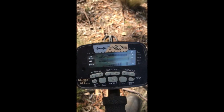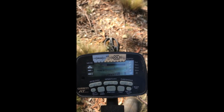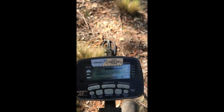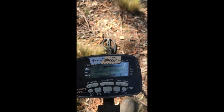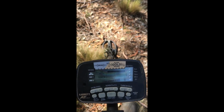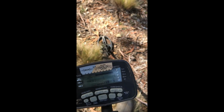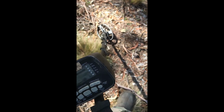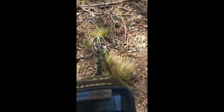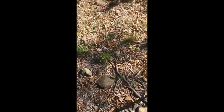So today the settings for the AT Gold: disc one, I always use this one. I'm not brave enough to use all metal. My sensitivity's right up. Now because there's lots of trash around, I'm running my iron discrimination at 44, so the highest. But I've turned it down and we'll have a swing and you can have a look, just the type of stuff you hear.